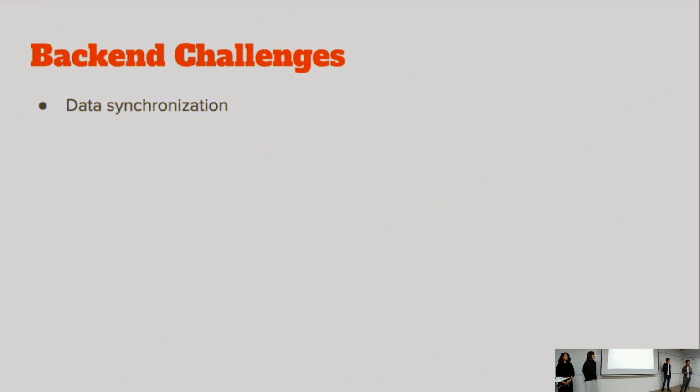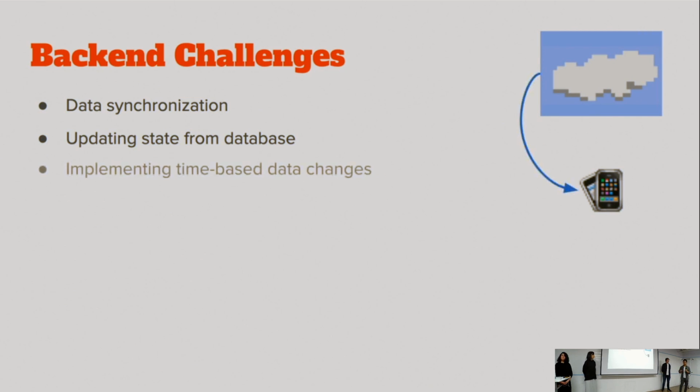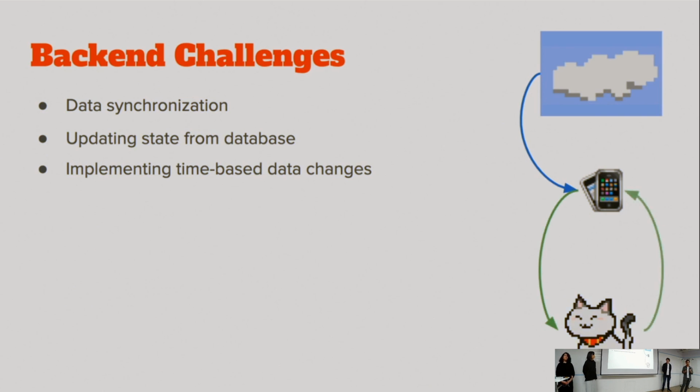Another challenge we faced was data synchronization. If you interact with your Tamamon and then you close the app and check it maybe a couple hours or a day later, you want those changes to be remembered, but other states would differ. So when we update the state from the database, we need to make time-based changes to it. If you fed it 5 times, after a couple hours, the number of times that you fed it should decrease or go to 0.